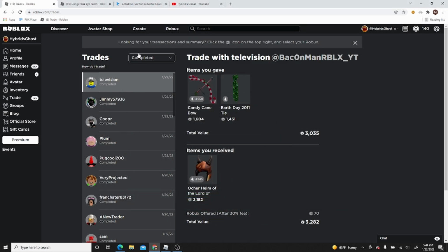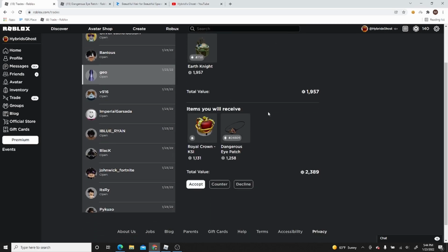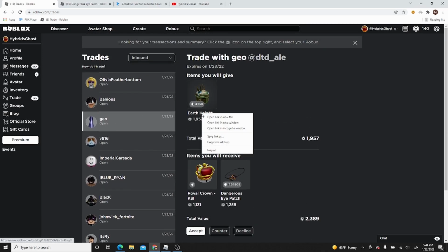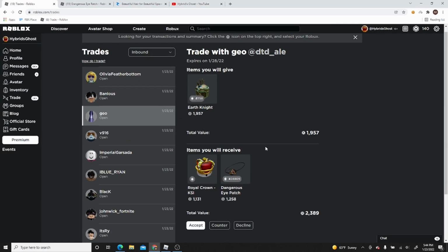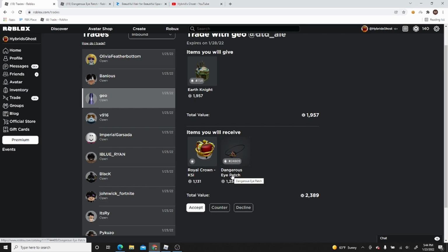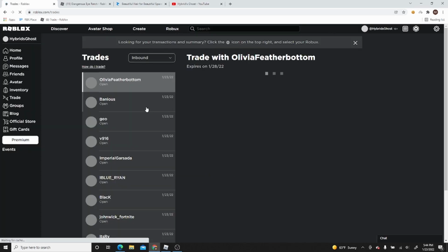Alrighty, y'all. Now we're going to go through some inbound trades, which I know a lot of y'all like. So, I was looking at this trade earlier, and this one just popped up inbound. And honestly, I don't know if I'll accept this one, because as you can see, let's look at the chart.